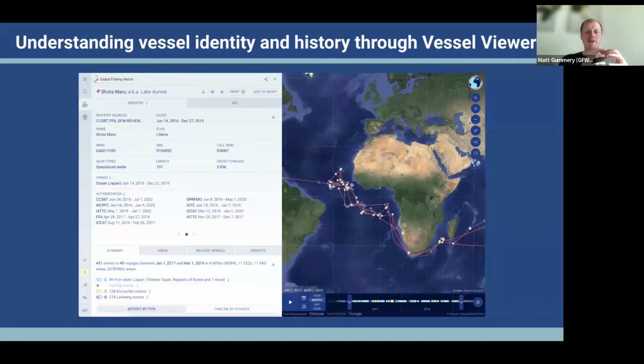Then in the vessel profile, you have tabs that are summarizing the different activity that we've detected in that vessel's track, areas talking about where that vessel's been active, any related vessels that that vessel may have met over the course of its activity, and more recently, specific insights about that vessel, whether we may have detected apparent fishing effort in a no-take MPA, whether we may have detected other changes in identity information that may be more useful to pull out into specific insights around a vessel.